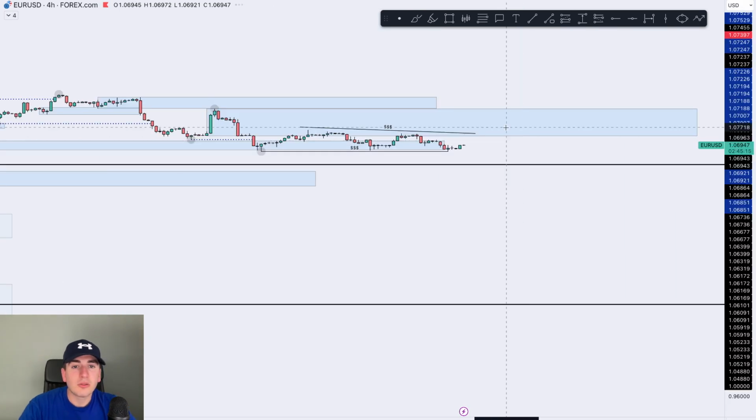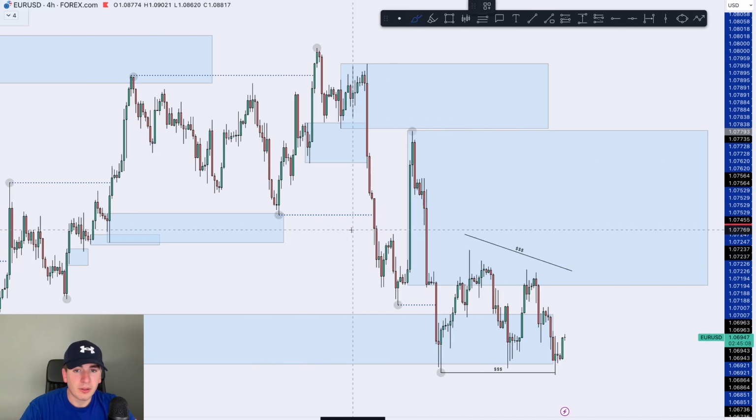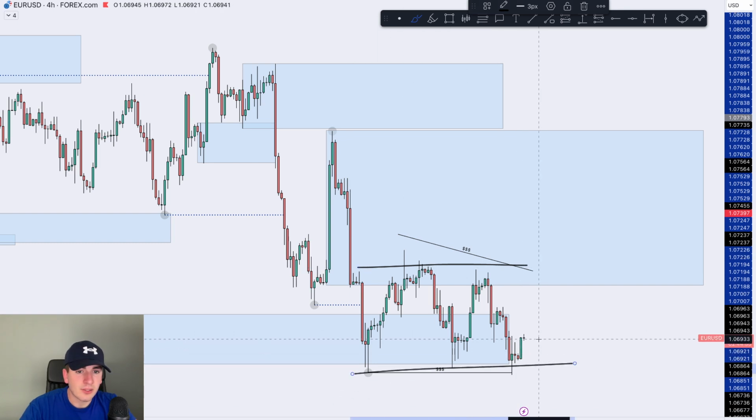Now going to the 4 hour, which is our main time frame, what can we see? Well, on the 4 hour we also have a bearish trend. We have a low, a lower low, and once again a lower low. At the moment the market has been ranging since the 14th of June, so for around 2 weeks or so. And as we can see, we're just stuck inside this area of consolidation.